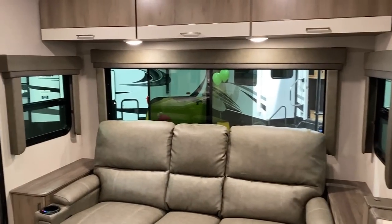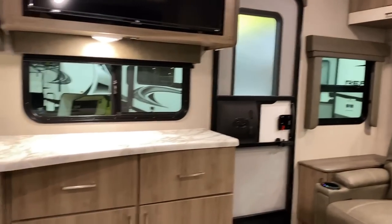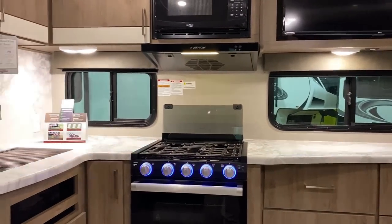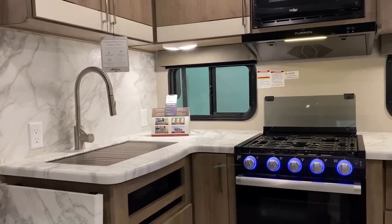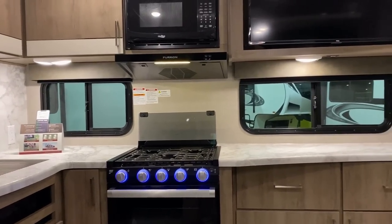And then as we wrap our way around over onto the door side of the RV, whether you're in the theater seat or sitting at the dinette like I am right now, you've got door side window coverage. Now, these aren't giant picture windows, but it's not nothing. It's pretty darn good. I think it's absolutely better than bad.